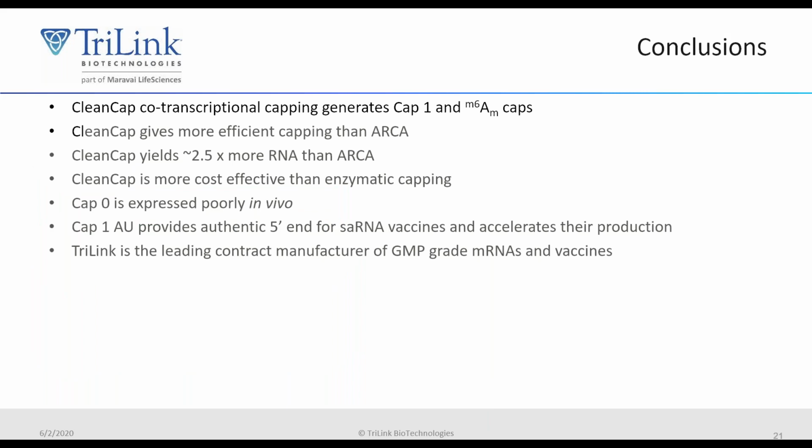To conclude today, CleanCap co-transcriptional capping generates a cap 1 and m6A mCAPs that are efficient. It gives more efficient capping than with anti-reverse cap analog, or ARCA. CleanCap yields 2.5 times as much messenger RNA as ARCA, and it's more cost-effective than enzymatic capping. And as I mentioned before, when you do capping with ARCA, you achieve what's called a cap 0 structure, and this is expressed poorly in vivo, as I showed you earlier, similar to the PBS control, whereas a cap 1 structure is efficiently translated by the cell because it's recognized by the cell as a self-RNA, and that allows it to be translated efficiently without inducing these pattern recognition receptors that can inhibit translation.